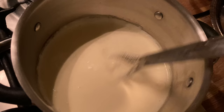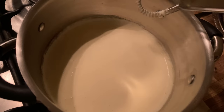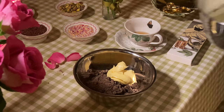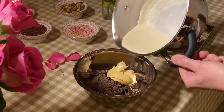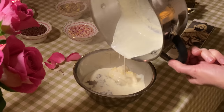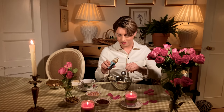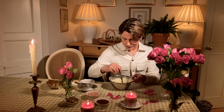Now I'm heating double cream until it reaches a simmer. I have the chopped chocolate in a bowl with some butter, and I'm going to pour over the simmering cream and let it rest for 5 minutes before combining everything together. I'm adding a teaspoon of vanilla extract and I'm stirring everything through until we have a glossy ganache.